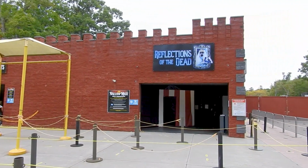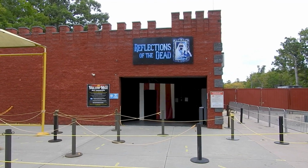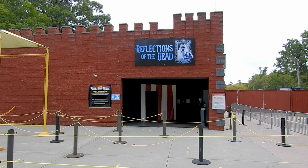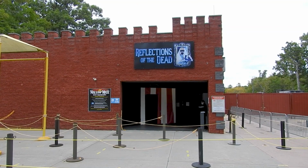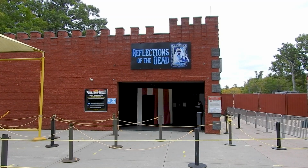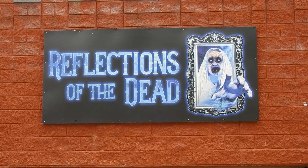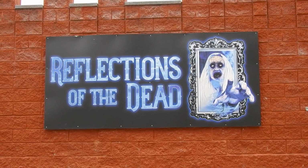Let's talk about our first maze, if you'll call it that. Reflections of the Dead. This one opens earlier in the day, and so you can get that one out of the way early, which I suggest you do. The rest of the houses open at 7 p.m. when the ghouls all come out to their scare zones at 6 p.m. There is no parade like there has been in years past with all the ghouls coming out. Just an announcement that all the scary stuff is coming out.